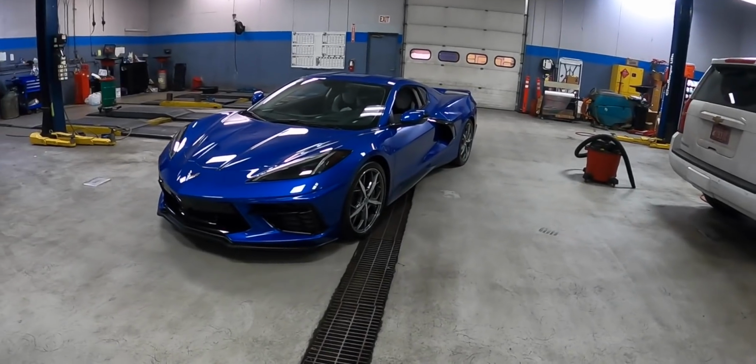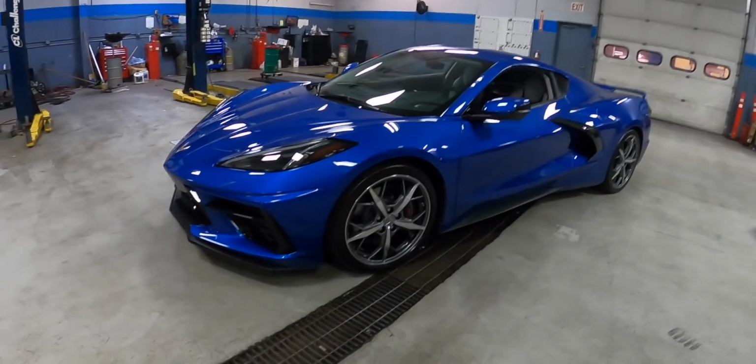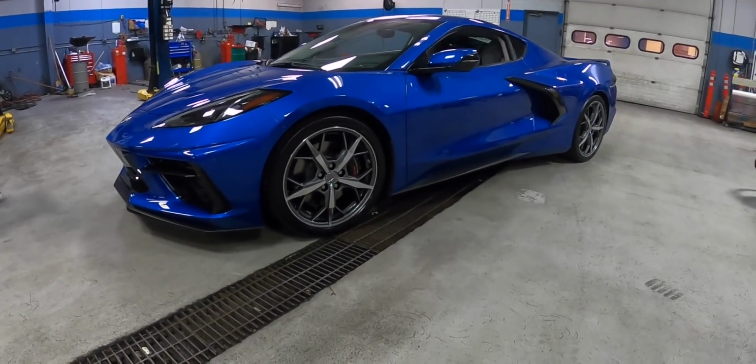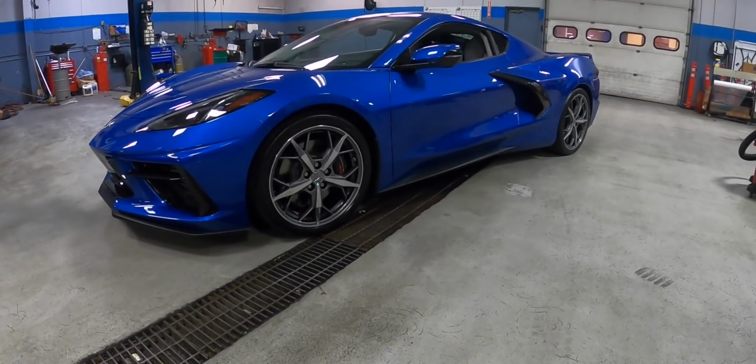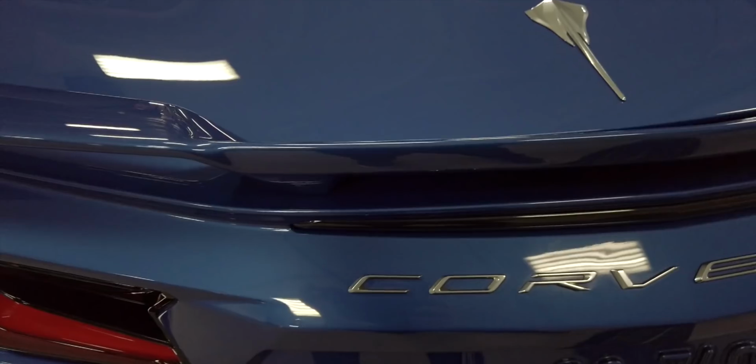All right, guys, so here it is. They brought us a beautiful blue Z51 2020 Chevy Corvette. This thing is just beautiful.